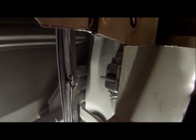This is with the new door stop in place. And you can see there's not a lot of clearance. And if this thing goes back and hits hard and bends it backwards, when this comes forward, it hooks onto the window channel, and then the next time you go to open the door, it rips the window channel clear out.